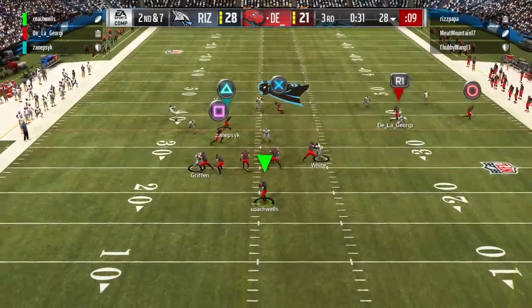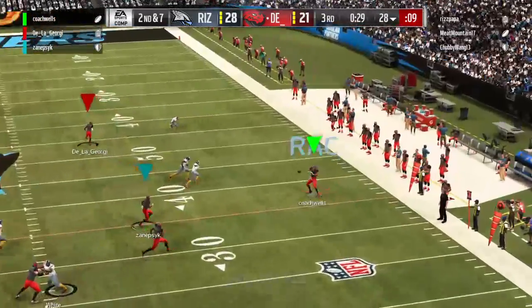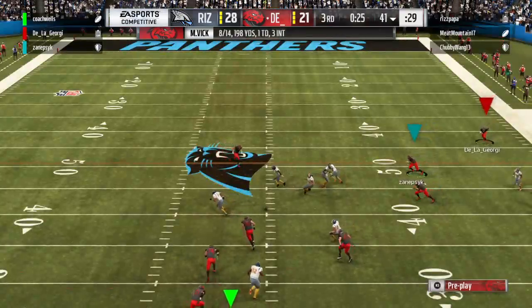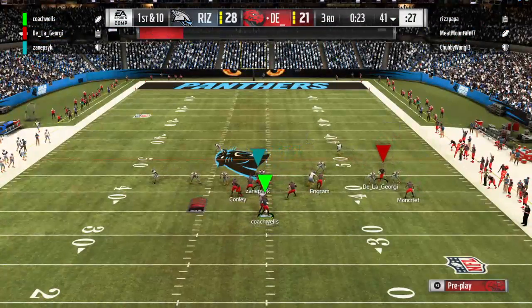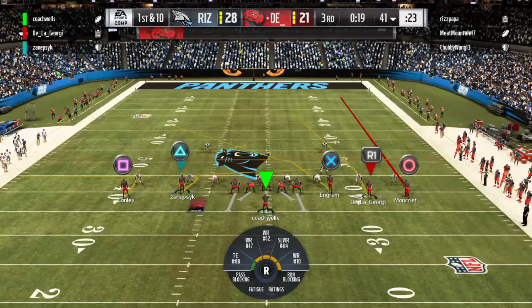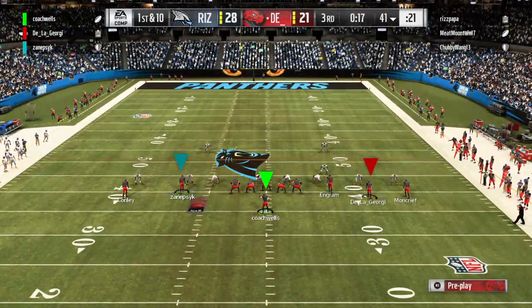From the shotgun, it's Vick. Oh, he's got him in wide open, complete. And they get him down, but not before he takes it across the 40-yard line. They give him 13 yards there on the play and a fresh set of downs.